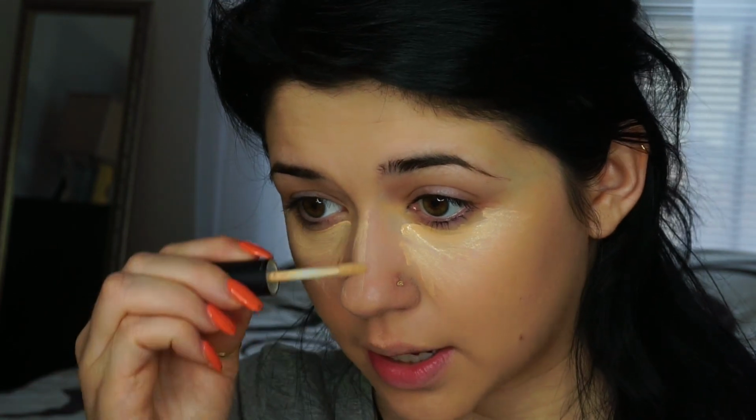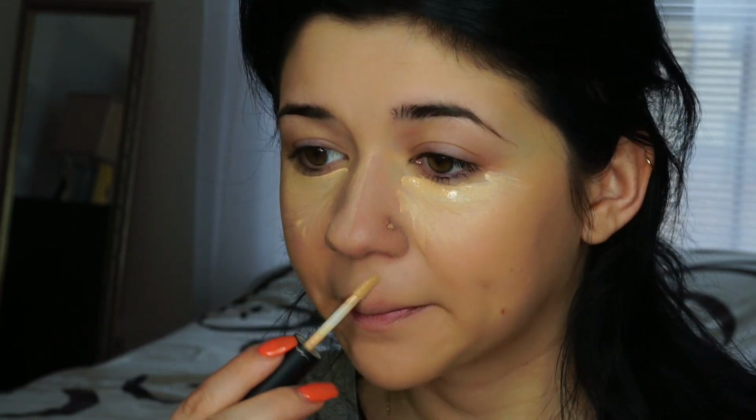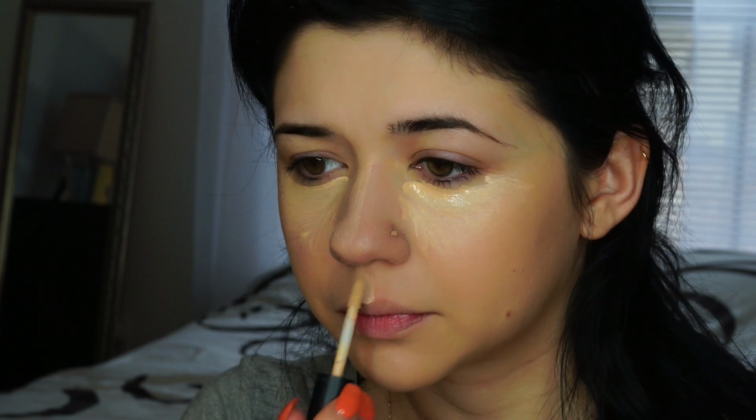I'm going to also apply it to the bridge of my nose, my Cupid's bow, anywhere you want to highlight. Then I'm just going to use my fingers to blend it out. You could also use a beauty blender if you want to, but mine's really dirty, so I'm not going to use it.